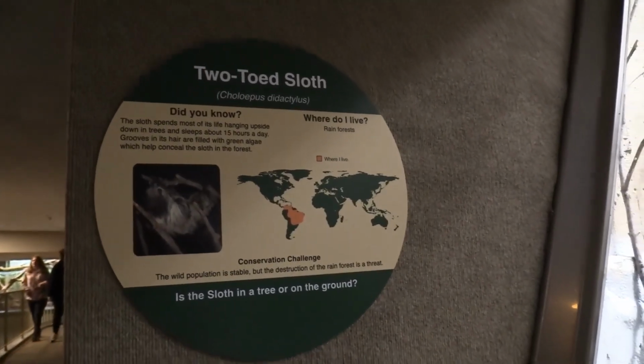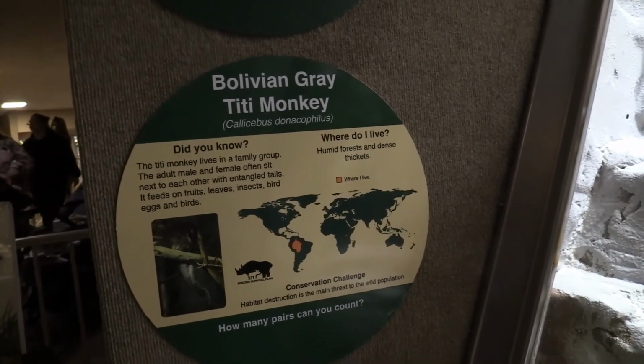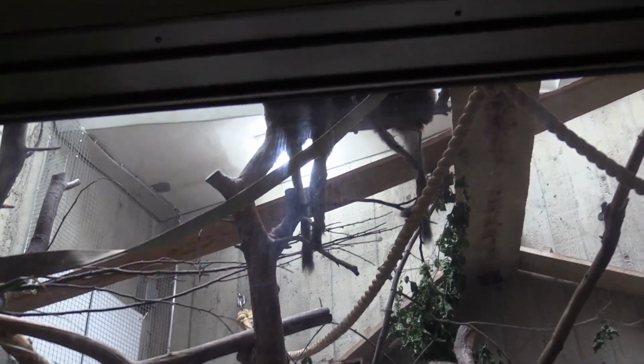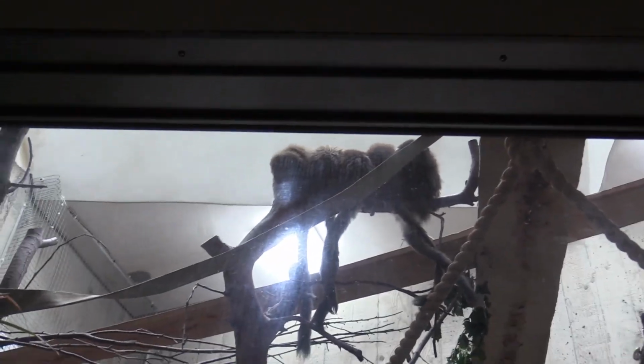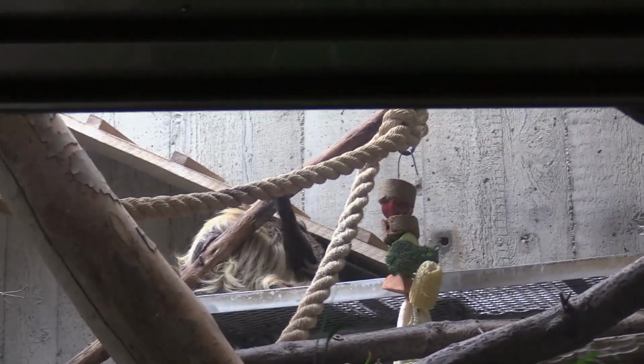We got two-toed sloth and Bolivian gray TT monkey. I see the TT monkey. You can see their tails. There's actually three of them up there. And I see the two-toed sloth.